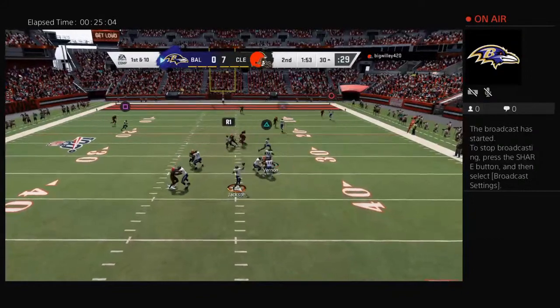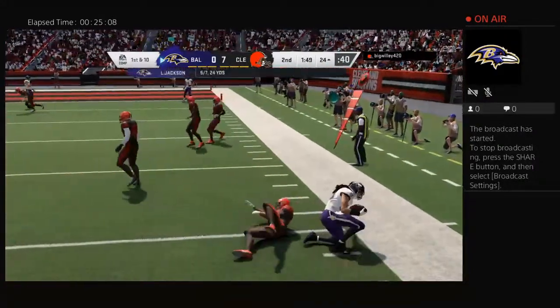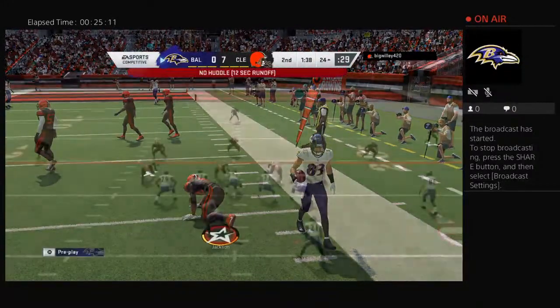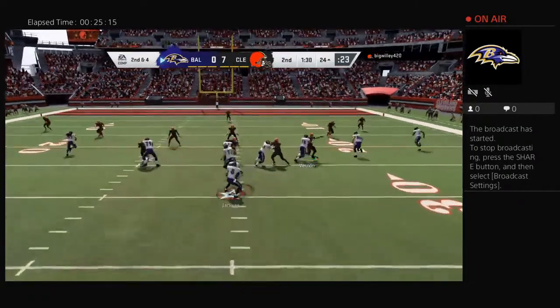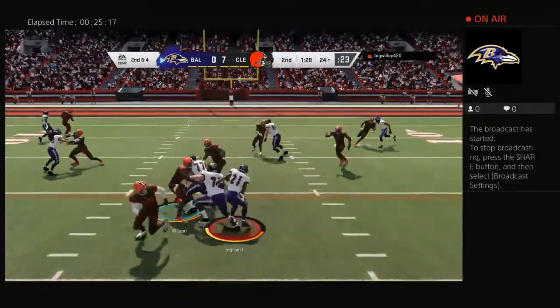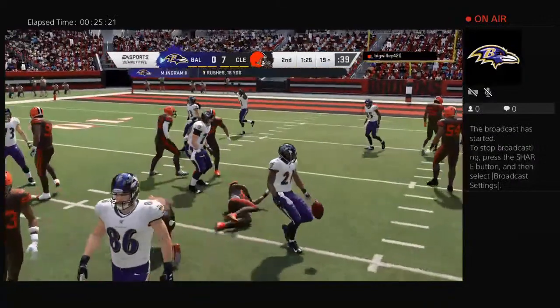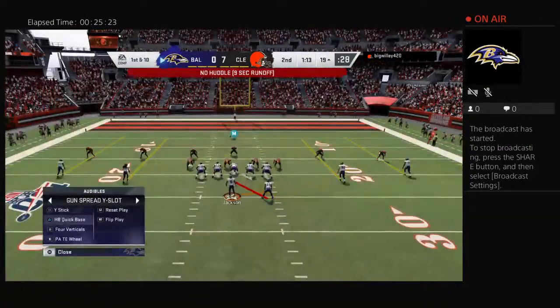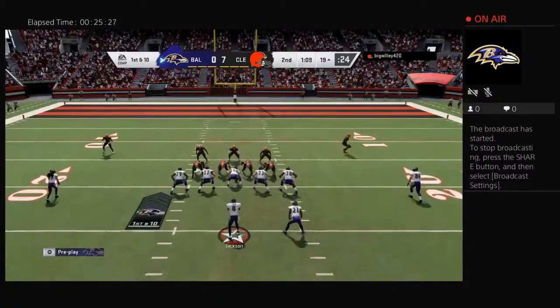Jackson from the shotgun. Snead's got it. And they'll be inside the 25 now at the 24. A gain of 6 there on 1st. From the gun, it's a run for Ingram. And he'll be brought down inside the 20 at the 19. A gain of 5, good enough for the first down.